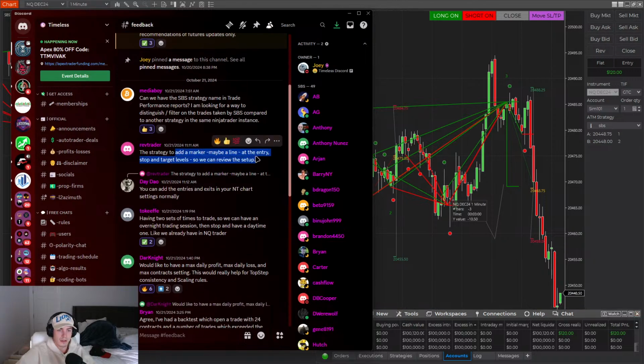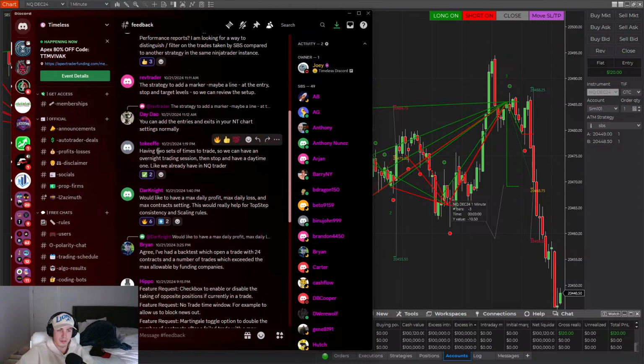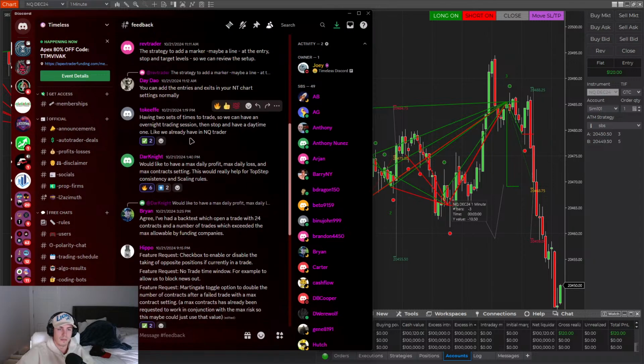Add a marker line of entry, so that's basically the risk reward, right? Entries and exits, that's risk reward. We don't have the 2 sets of times to trade, like avoid times. We can look into that. We don't have max daily profit, but again, you can turn it off when you want. Max daily loss, you could set in your rhythmic parameters right now. But we got the max contracts, because there's a lot of people that wanted the max contracts.